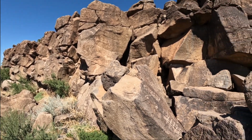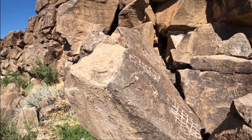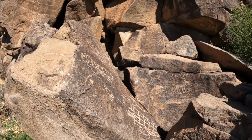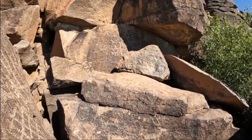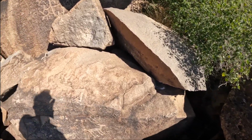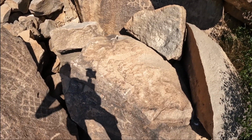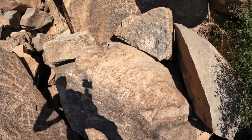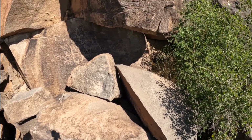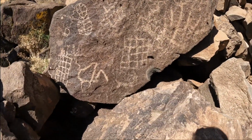Isn't that incredible? There's a lot of stuff here, even on the back sides of these rocks. This would have been a special place, a very spiritual place for them. Look here's where you can really see how much time they spent on this rock, how weathered it is, and the patina's gone. This would have been someplace they spent a ton of time. Look at that rock right there.